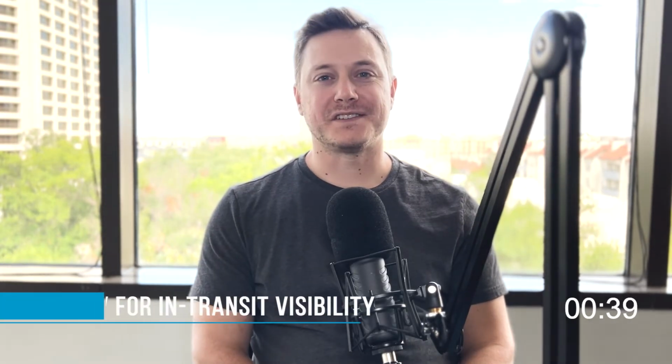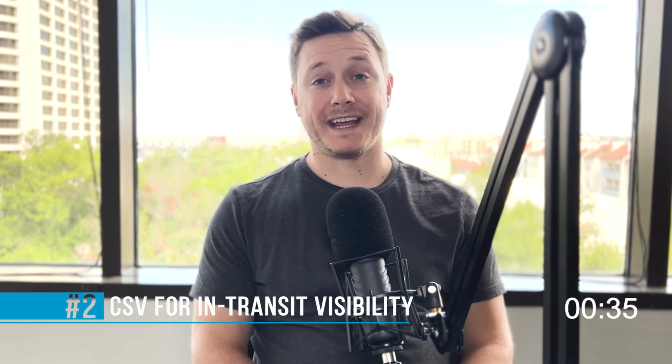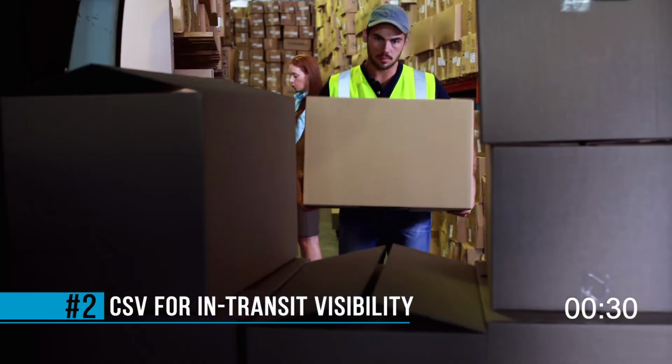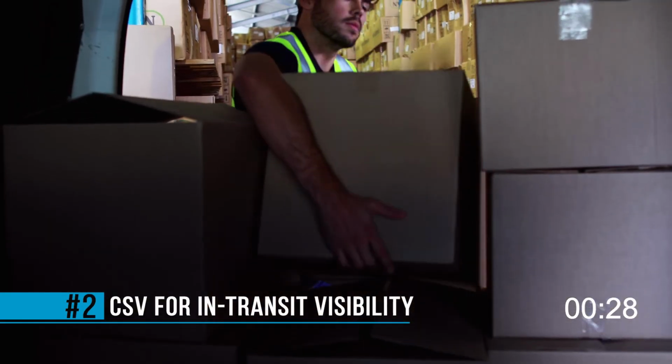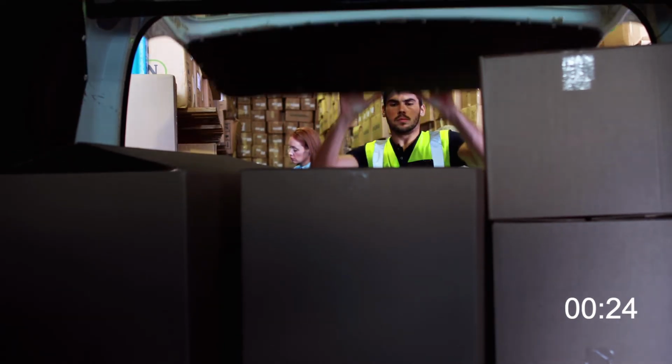Number 2, connected service vehicles for in-transit visibility. By outfitting your vehicles with an iConnect controller and tagging your equipment with RFID, you get real-time visibility into what's on the vehicle, which you can then compare with a profile that you set up on what should be on the vehicle. This provides much more visibility into the stocking and the restocking of your vehicles.